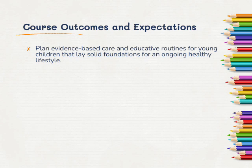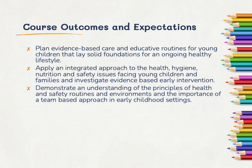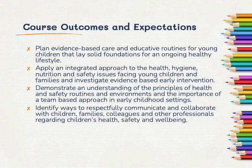So you're looking at how you plan evidence-based care and educative routines for young children that lay a solid foundation for ongoing healthy lifestyle. We want you to then be able to apply an integrated approach to the health, hygiene, nutrition and safety factors facing young children and families and investigate some evidence-based early intervention. We want you to be able to demonstrate an understanding of the principles of health and safety routines and environments and the importance of a team-based approach in early childhood.